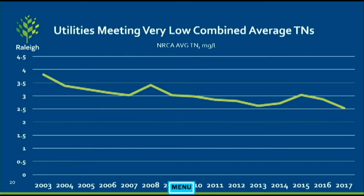I want to show that also in a different form. This is in the form of a concentration instead of a poundage, in milligrams per liter. The reason I'm getting into this level of detail is that it was thought originally that the limit of technology for nitrogen removal, for total nitrogen, was about 3 milligrams per liter. And you can see in comparison to 3 milligrams per liter what the association's point source discharges have done. We're averaging in the area of 2.5 milligrams per liter, and we have many members, including us, who are lower than that.